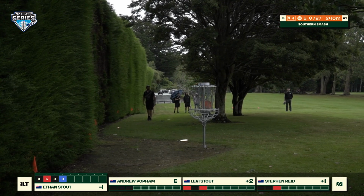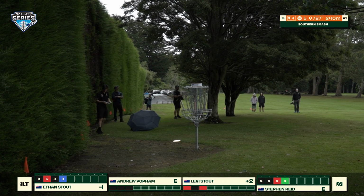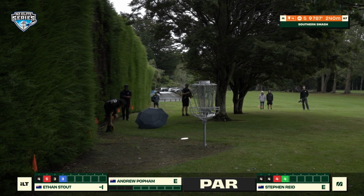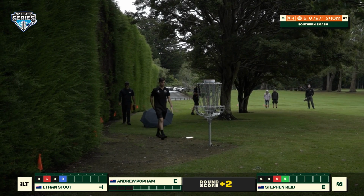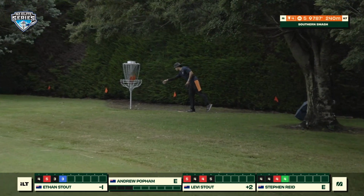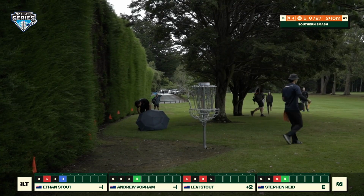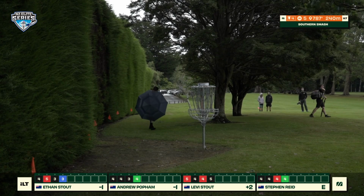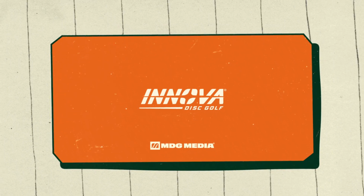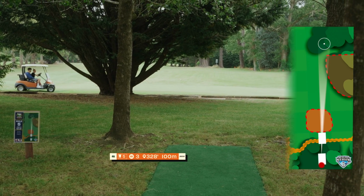Steve. With a good putt, birdie. That's what we like. And because of that OB stroke, that's par there. Again, not what I'm looking for, but I threw the disc well on that hole, and that's all that matters. And an easy birdie for Andrew. Clean hole. Him and Ethan are both under par through 4 holes. That's what we like. And hole 5.